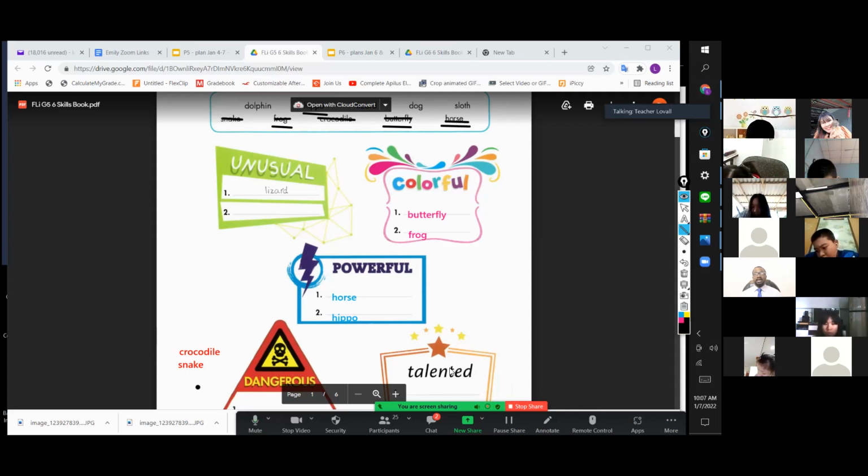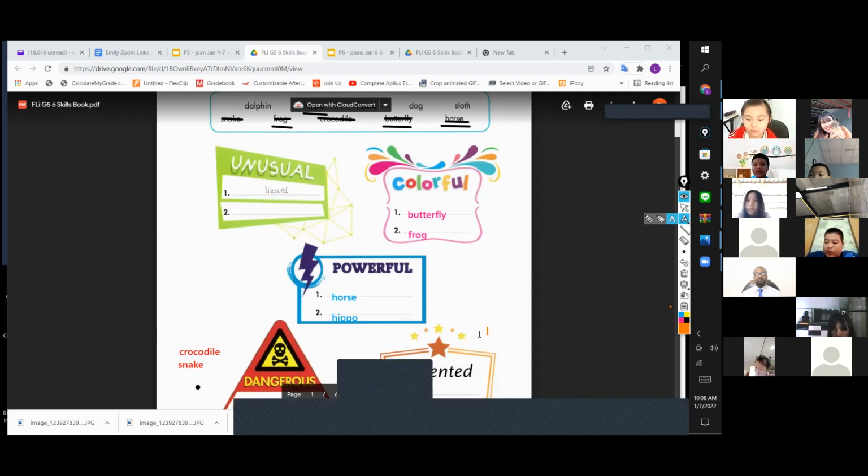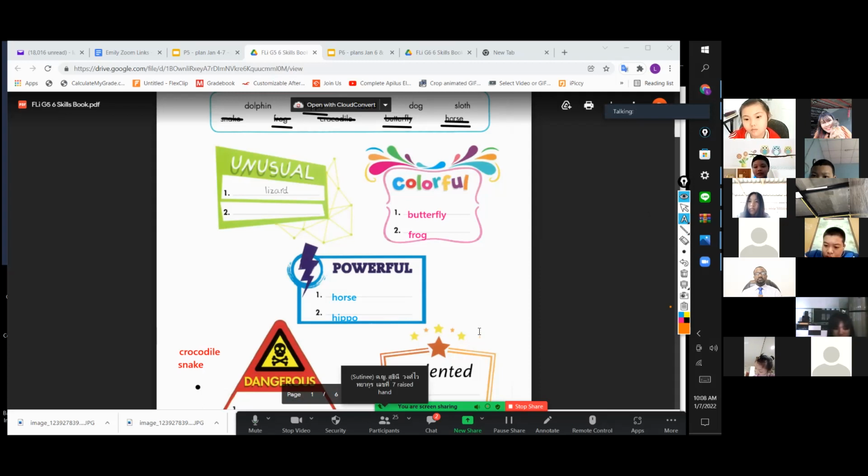And let's go with talented. Which animals are very smart? Very, very smart. Which ones are very smart? Talented. Dolphin. Thank you. You are absolutely correct. Dolphins are very smart. What else? What other animals are smart? Dog. Dogs, very good. Dogs can do so many things in helping people. All right, so we got the gist of it.